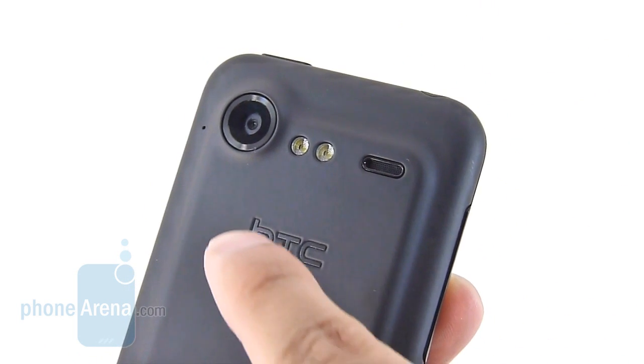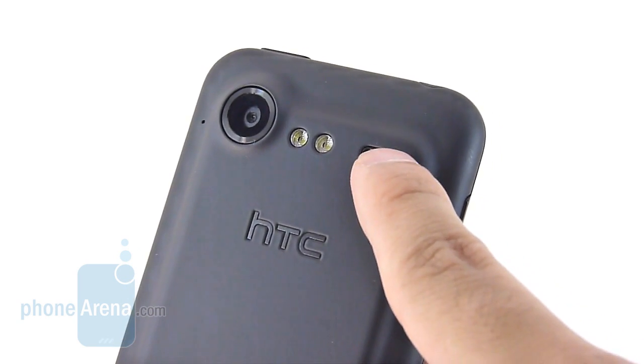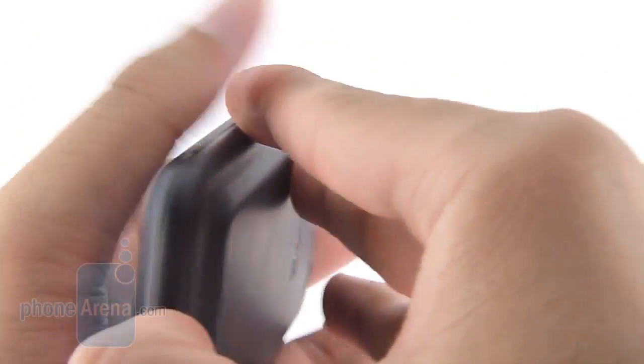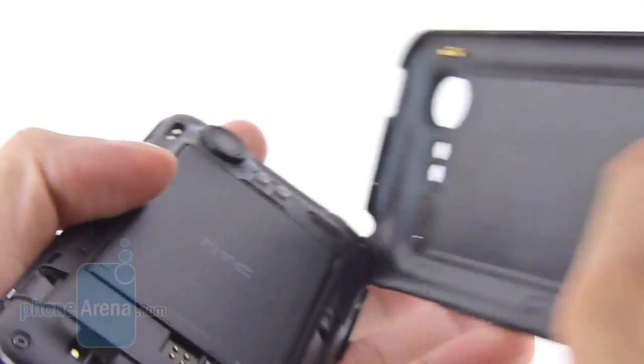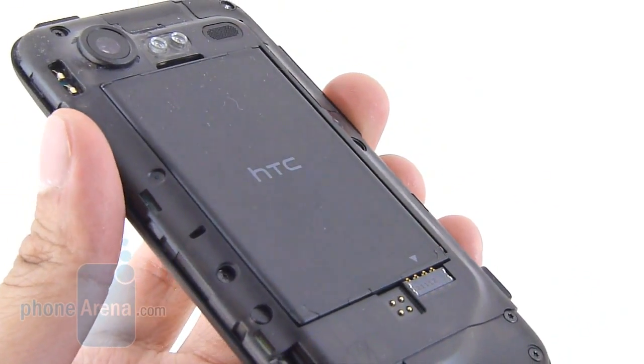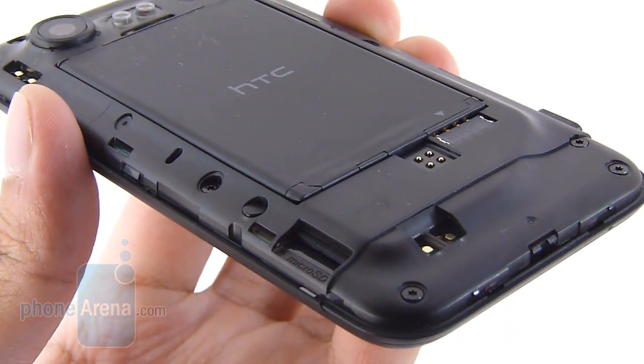And finally, on the back, we have the 8-megapixel autofocus camera with dual LED flash. You have the speakerphone grill right there. And on the bottom edge, you have the microphone. This notch here, you could remove the back cover. And from there, you get access to its battery. Underneath it is the SIM card slot, since the device is a world phone. And it comes preloaded with a 16GB micro SD card.